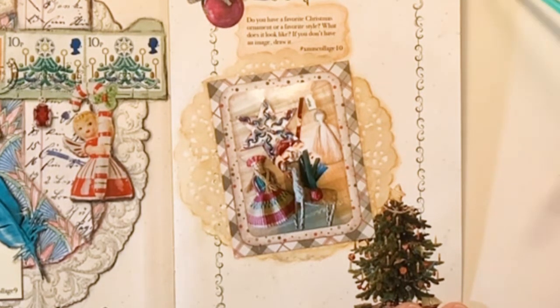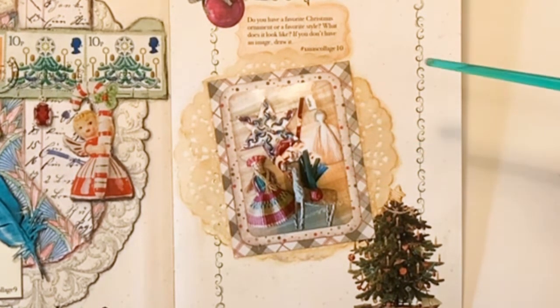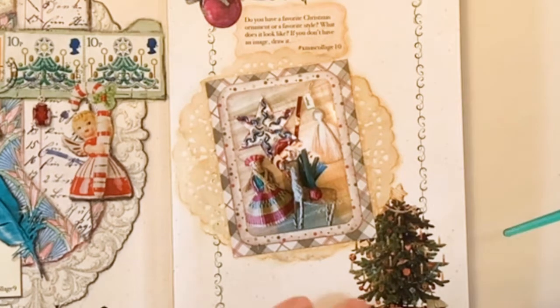Both of ours, they were our favorites. And then this little angel, I actually have 3 of these. I purchased these when I went on a trip to Copenhagen to visit some cousins on my father's side. And I bought those at a shop in Copenhagen.